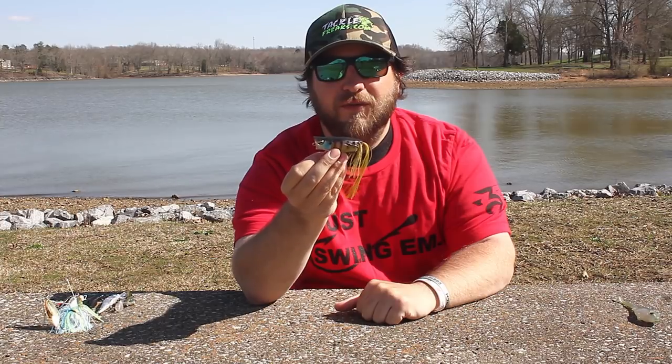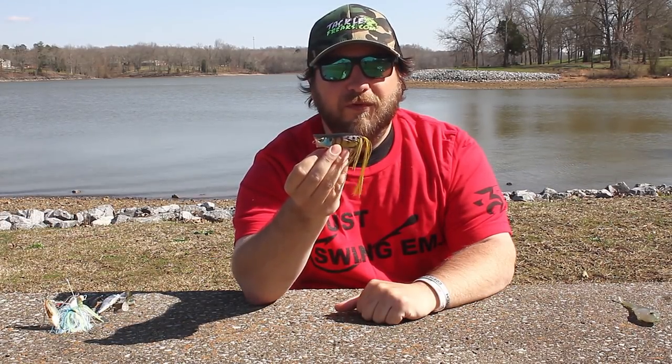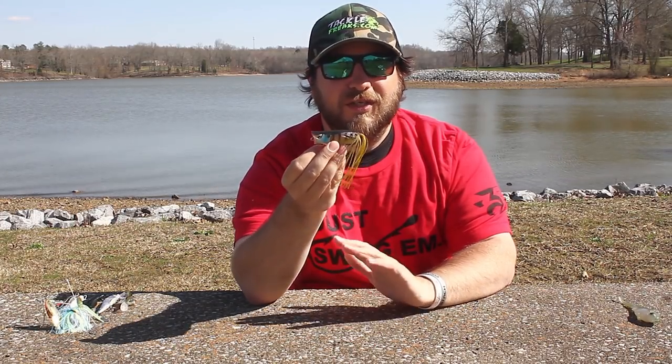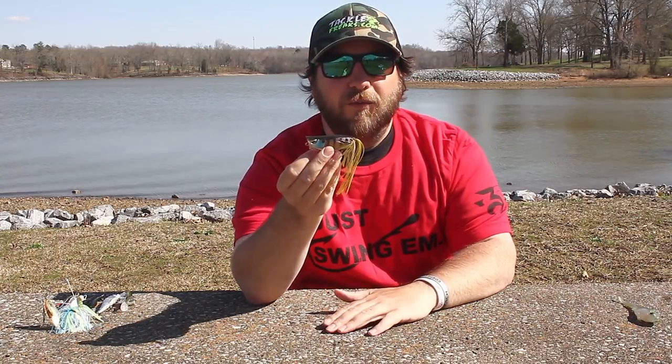Do not be afraid to throw this in heavy cover and in vegetation and work it like a popping frog. I personally like making it walk super, super easy. Just get you some 65 pound braid, your favorite frogging rod, go to work.